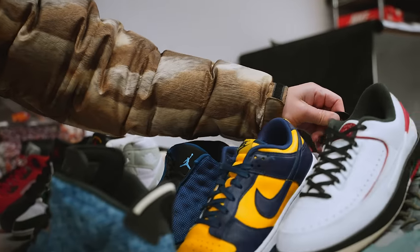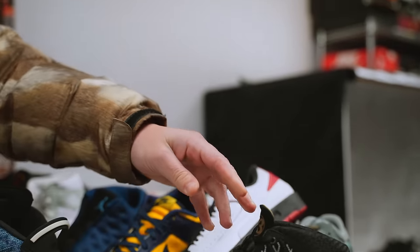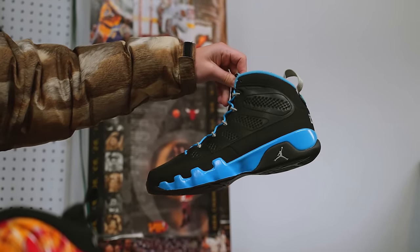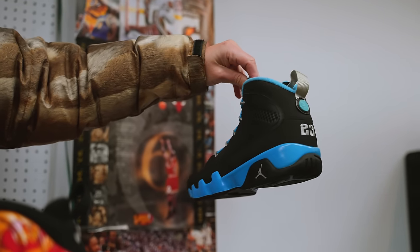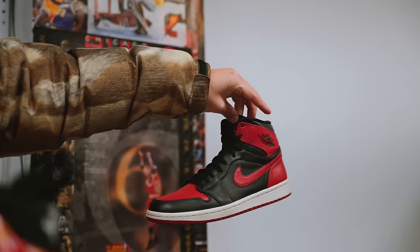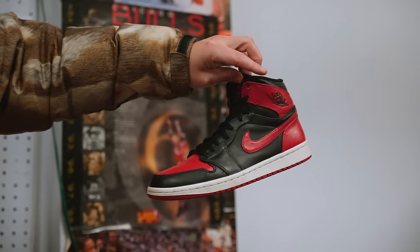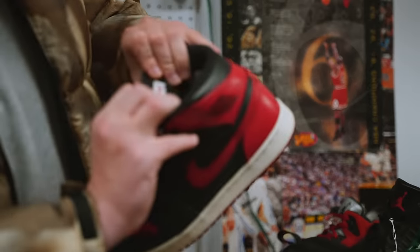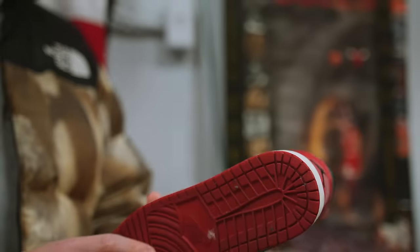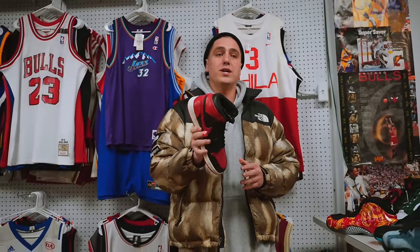Then we got some other stuff that's just awesome, like 23s, Aquas, forget exactly which one these are called, but Slim Jenkins, maybe. Slim Jenkins, I don't know. That was fresh off the dome. And DMP 1, still Bred, still banned, regardless of it being the DMP. And you can catch that April 20th, 1986 going on there.